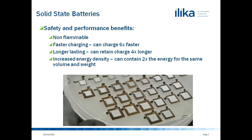Also, they're very good at retaining charge. So even if you don't use your phone, for instance, you put it down, the battery will drain because standard lithium-ion batteries have got an intrinsic leakage current, which means that actually they self-discharge. But solid-state batteries don't quite have the same problem. And also they're much smaller, so they're about half the size of a standard lithium-ion battery. Great stuff.